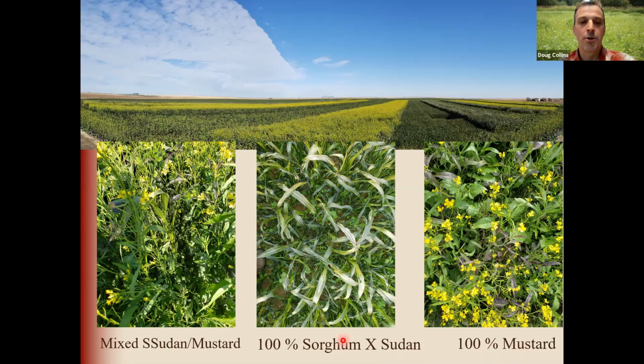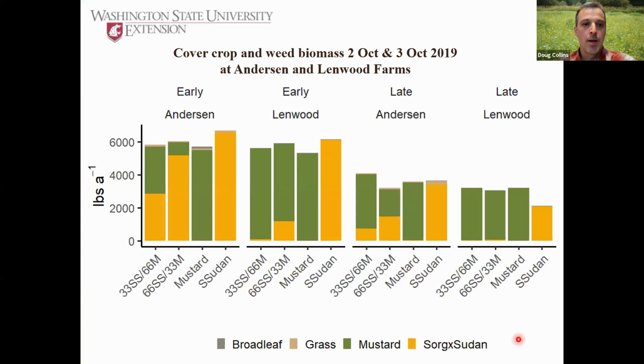So one thing to note here when you're looking straight down is that weed understory in the sorghum Sudan grass versus looking through the mustard, where very few weeds, if any, are growing below that salad there. And so these data show the early, the late, the portion of sorghum Sudan grass, which is in the yellow, and then the mustard in the green. And so, for example, here's 100% sorghum Sudan grass planted, 100% mustard. And then at the very top there, we have the weed biomass. So the vast majority of the biomass out there is dominated by these cover crops.